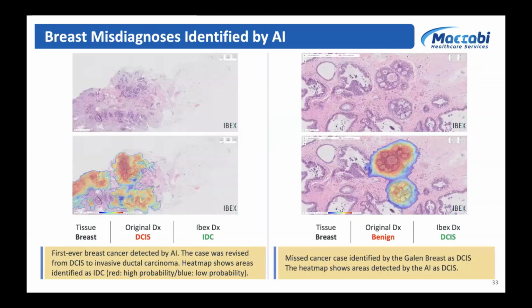And here are examples of breast misdiagnoses that were identified. On the left is again the first ever invasive breast cancer detected by AI that revised the original diagnosis of a DCIS with a microinvasion. And on the right is a missed low-grade DCIS or ADH.